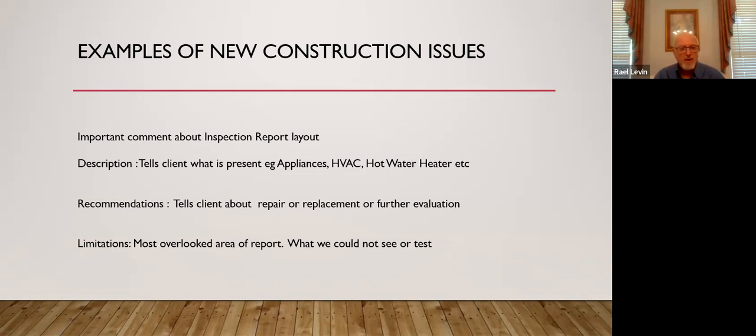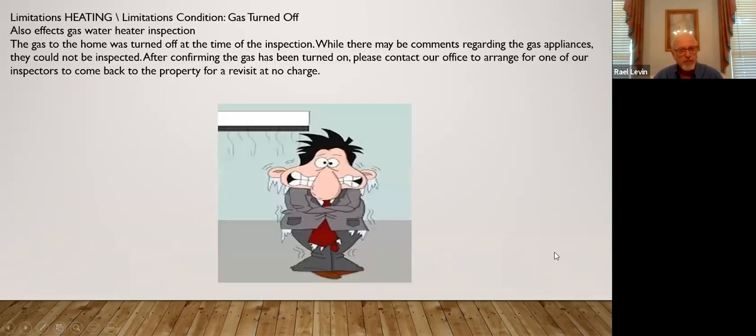Right. And so I think a lot of folks just go to the summary section and say, oh, okay, that's it. The summary section breaks down what should be done, but it doesn't tell us what we couldn't see, because that would be under the limitation section. So it's really important whenever you read a report that it's not just the description and recommendations, but limitations are really important too. So here we are. Let's look at some of those limitations.